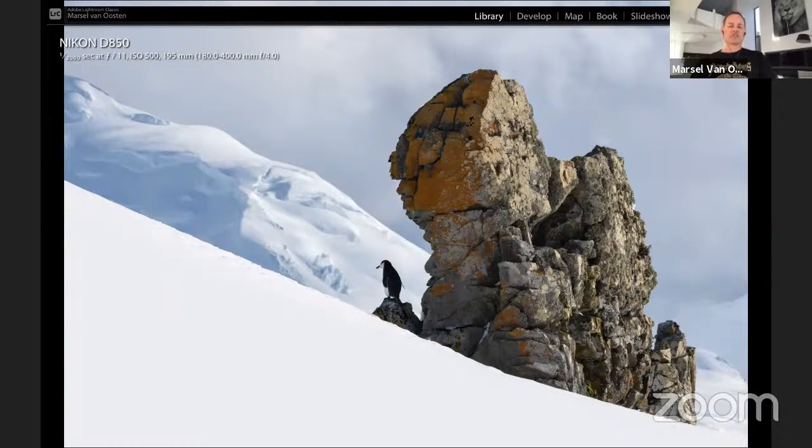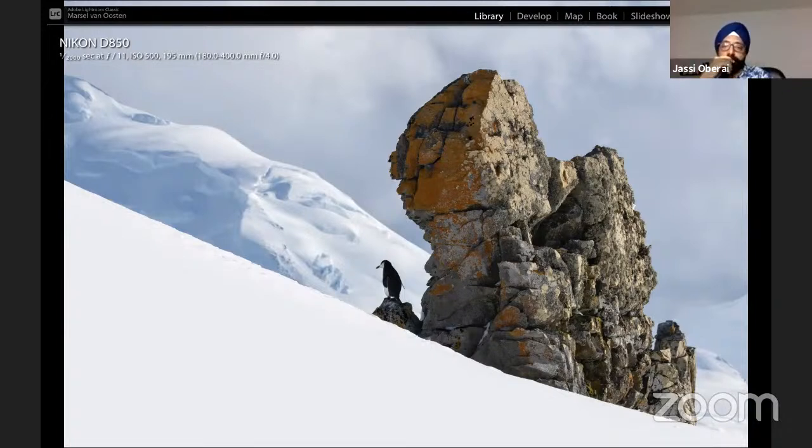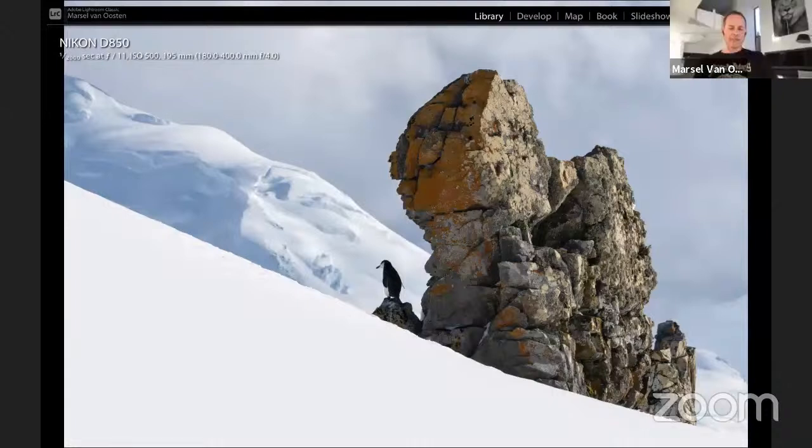So this is just an image that shows the landscape of Antarctica, and it has, as a bonus, the penguin. Instead of photographing a penguin, just a frame filling penguin shot. I can appreciate a frame filling penguin shot, but it doesn't excite me as much as something like this.